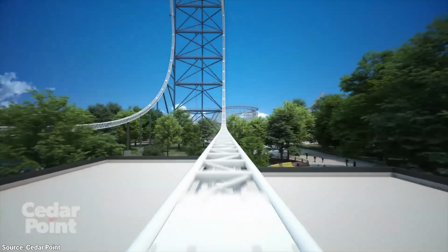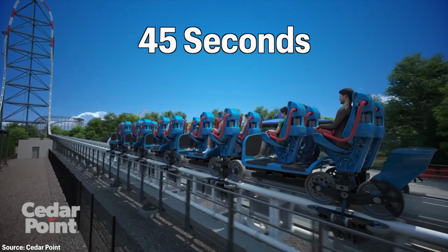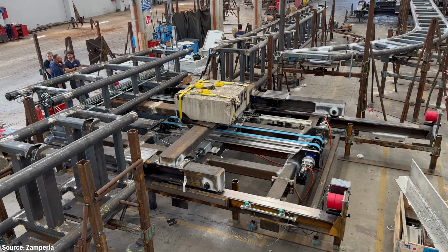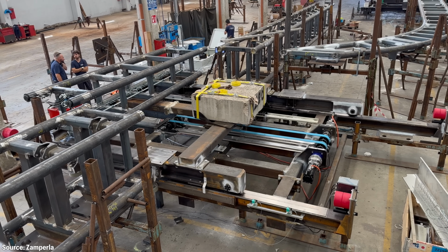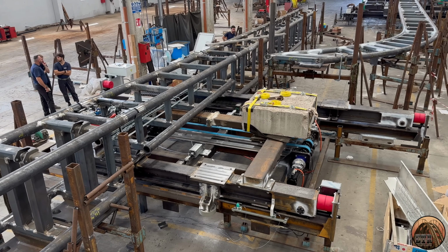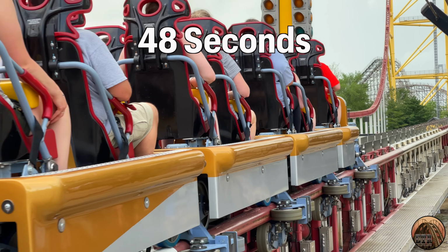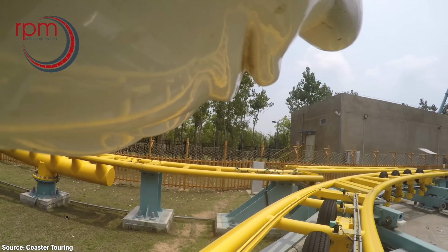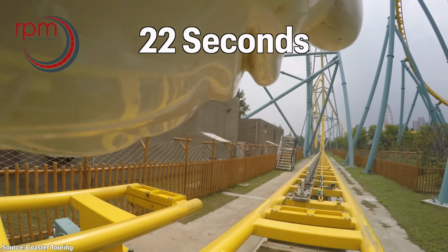As I mentioned earlier, based off the animation, it takes 45 seconds from when the first launch begins to when the train crests over the top hat, which is when the track switch would reset to accept the next train. Based off Zamperla's video of their fast switch, it takes roughly 3 seconds for the switch to swap positions. 45 plus 3 seconds is 48 seconds, and at this point, the next train could roll in from the pre-launch staging position. Based off Soaring Dragon, another triple launch coaster built by Intamin, it takes 22 seconds from when the train dispatches to when it begins its first launch.